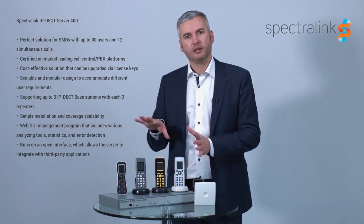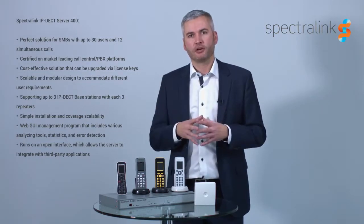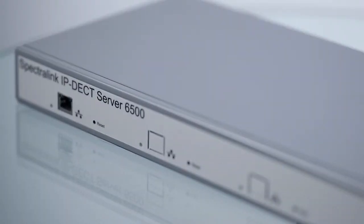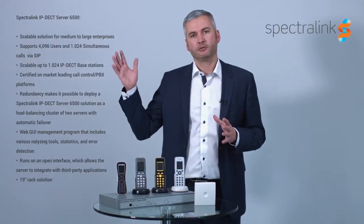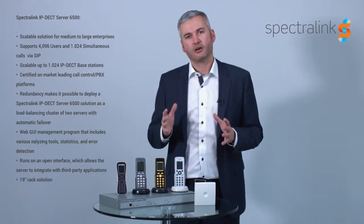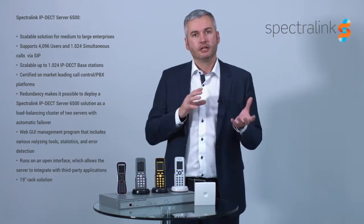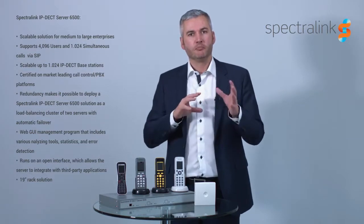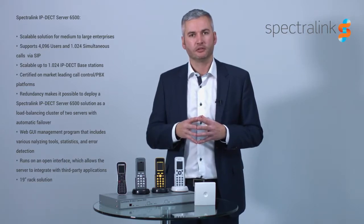If you then want to scale it beyond the 30 users, or you need a larger geographical area to provide coverage to, you need to move to the 6500 server. The Spectralink IP-DECT Server 6500 provides the opportunity to scale all the way up to 1,024 base stations, or up to 4,096 users. Or you can even do both. So it's not dependent on one or the other. You can mix in the functionality and the focus around both users and base stations.